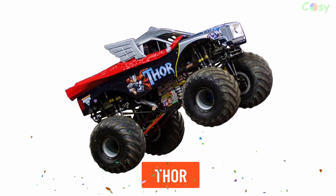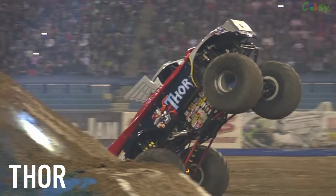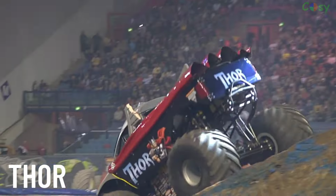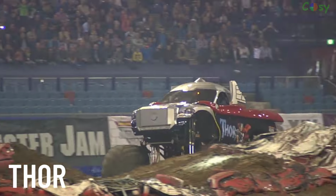Thor. With the image of Mjolnir, Thor's hammer, and silver tones, the Thor monster truck showcases the power and authority of the Norse god of thunder from Marvel movies.